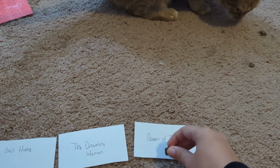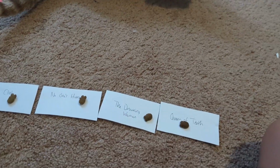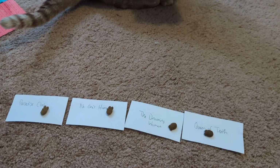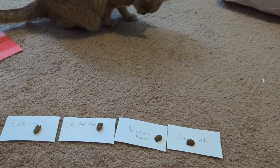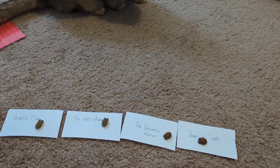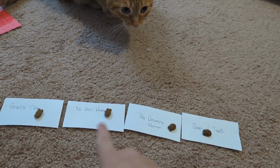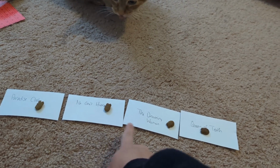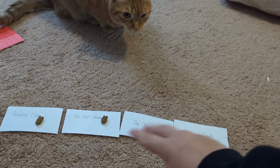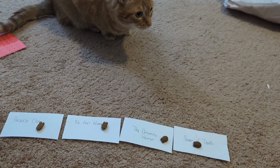You're getting treats everywhere. Come on, Winston. Which one do you want? No, not you, Nova. Here, you can have this one, kitten. Come on, Winston. You watching Nova? Come on. Pick one. These are all treats for you. Come on. Don't make that face like you're done eating.